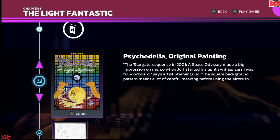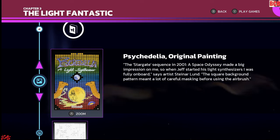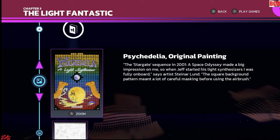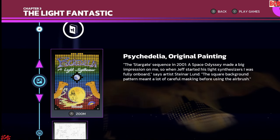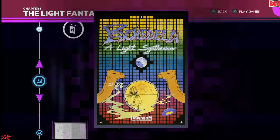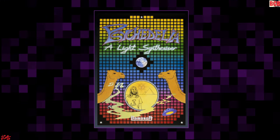Psychedelia, original painting. The Stargate sequence in 2001, A Space Odyssey, made a big impression on me, so when Jeff started his light synthesizers, I was fully on board, says artist Steiner Lund. The square background pattern meant a lot of careful masking before using the airbrush. Love it.